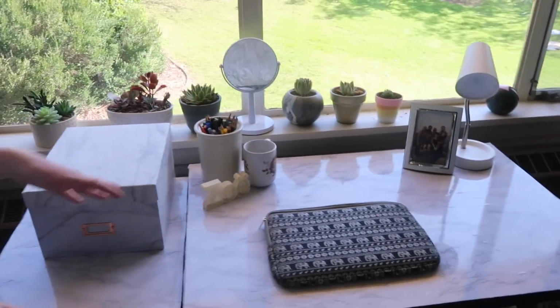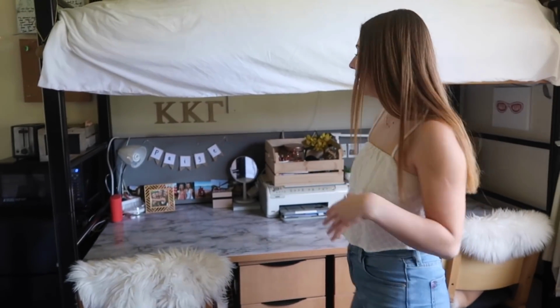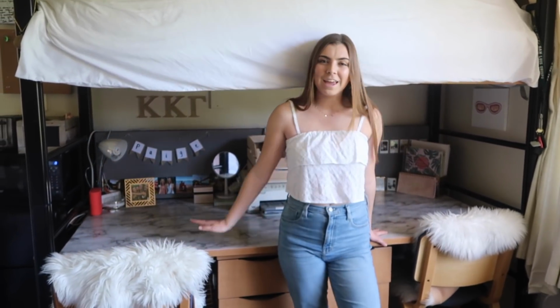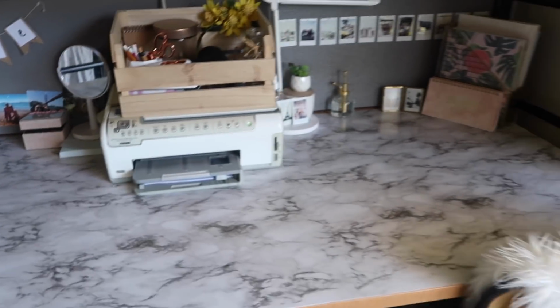So this is Zoe's desk. We're not gonna go too much in detail on it, but basically we put contact paper on this one. She just has some pictures. And then Paige and I decided to contact paper our desk also, and we just put marble all over it, and it looks really cool. We split this desk evenly down the middle, have the printer, all of that.